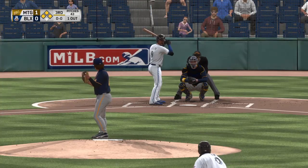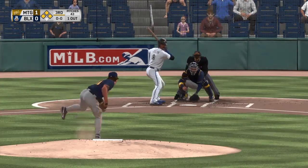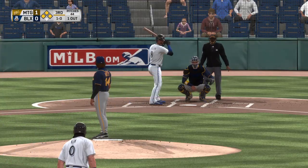John English is retired for the first out here in the bottom half of the third. Jack Joseph is in for his second plate appearance as he looks at a ball. It's 1-0.